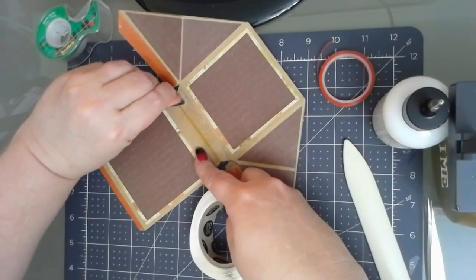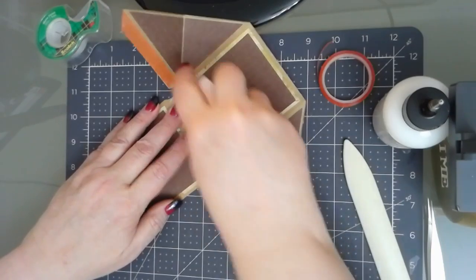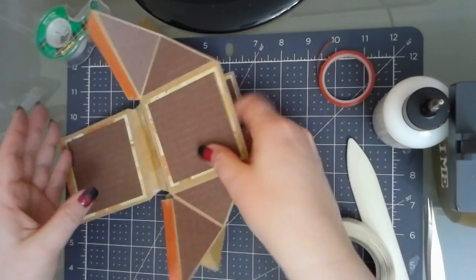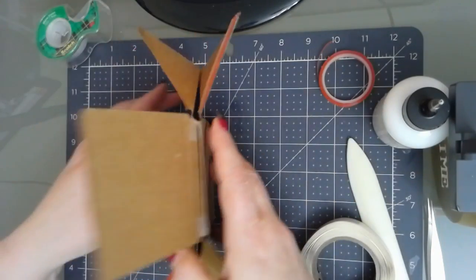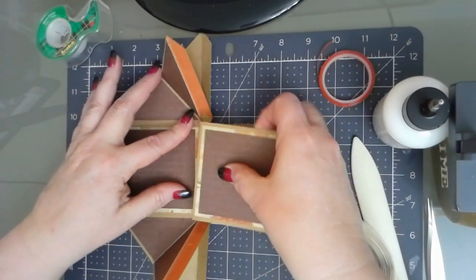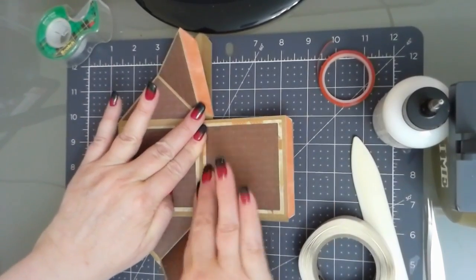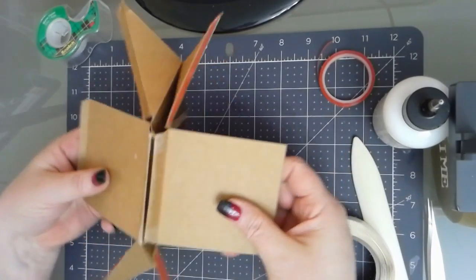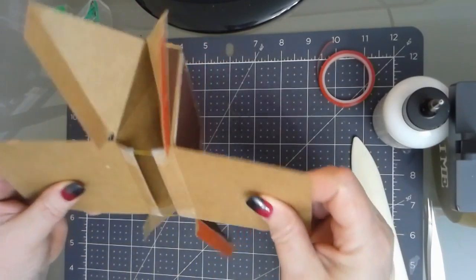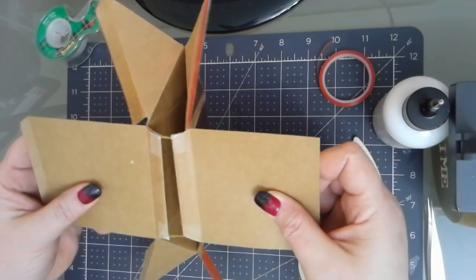Make sure it's not in the way of your rubber band. And then you're going to bring that one in the same way. Just going to make sure it's up there at that score line, and you're going to press it. So now this is what you have. And this is the true test.